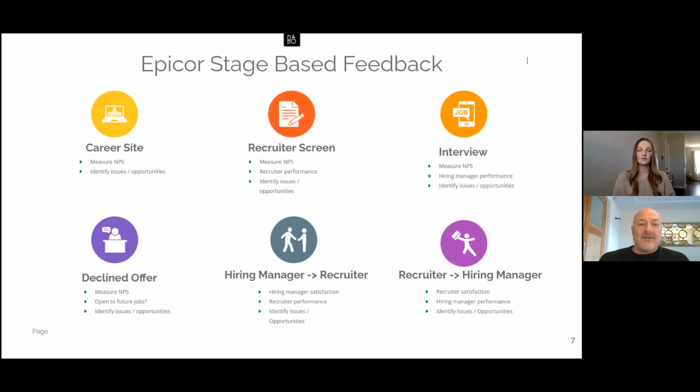Yeah, I think they really do have to go hand in hand. The cool thing about the way that we went about it is we used that candidate feedback to improve our processes. So that candidate feedback told us where we needed to improve, and then we used that to create initiatives and areas that we wanted to focus on. So I do really think those need to go hand in hand.